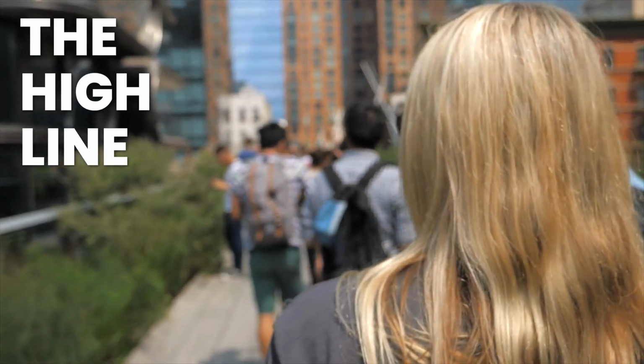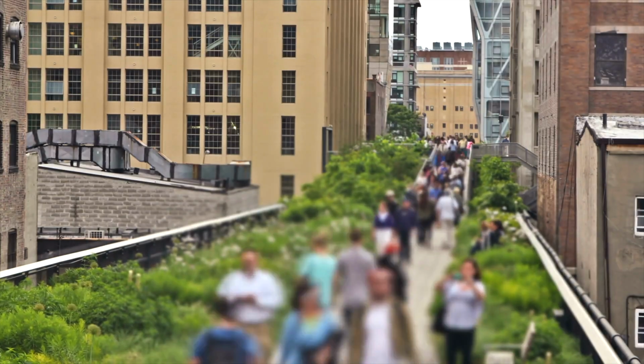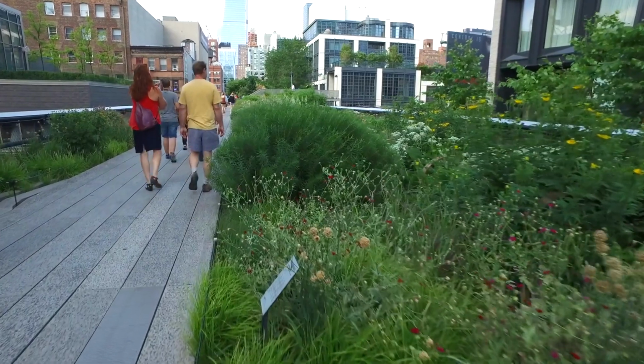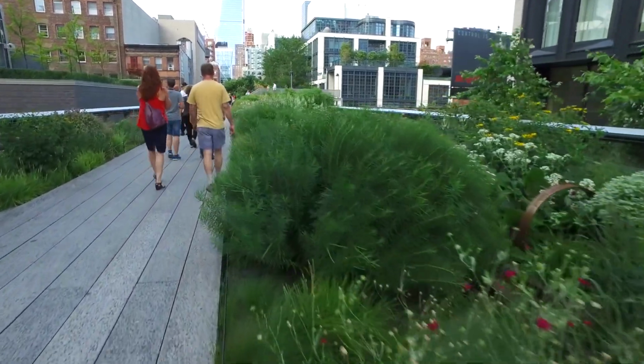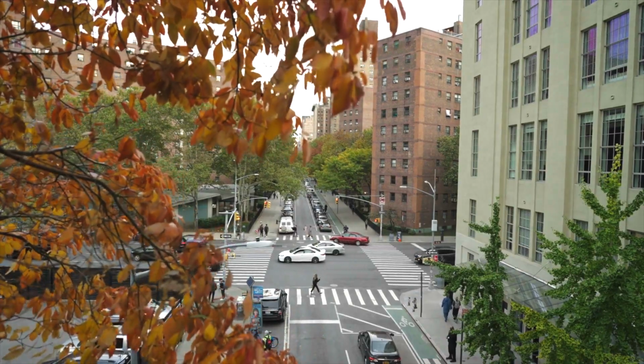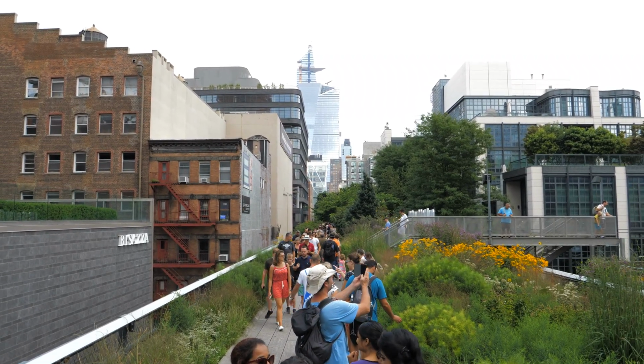Another thing to do in New York is to stroll along the High Line. This elevated park is built on a former rail line, offering beautiful gardens, art installations, and views of the Hudson River. This can be a great way to escape the hustle and bustle of New York City, especially if you are visiting in the spring or summer months.